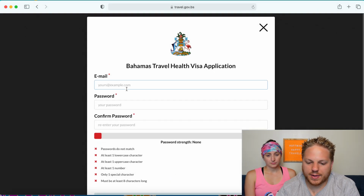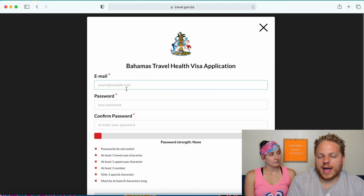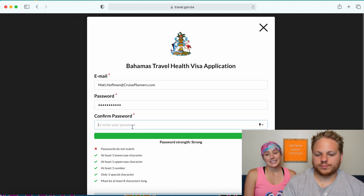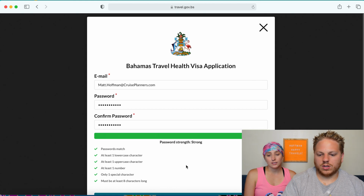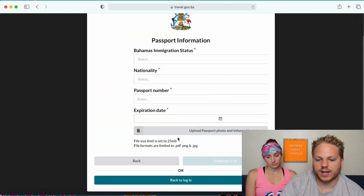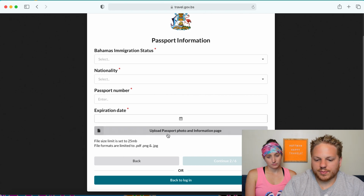All right, so we're going to click here to create a profile. This is going to come up and you put in your email and then you choose a password and it's going to judge you on whether or not you came up with a good password. Oh, strong password. And it's green. You're like the Hulk. And I can just hit continue, 1 out of 6. Okay, now we're on 2 out of 6, I'm assuming.